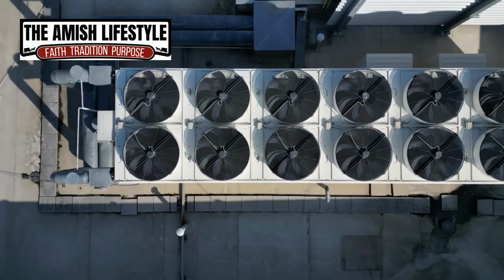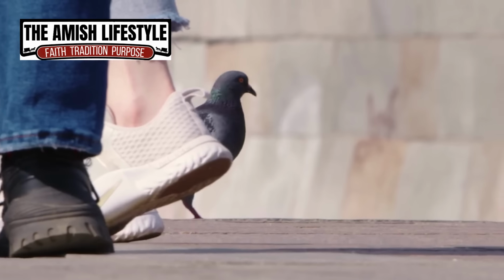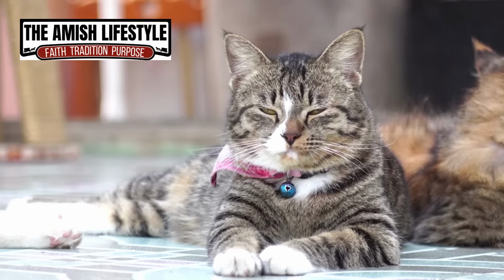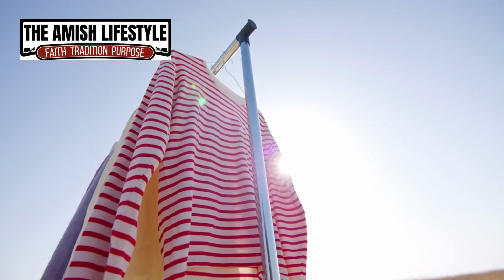So if you're stuck in a hot room this summer, remember, sometimes the best cooling system isn't mechanical. It's behavioural. Move less. Wear more, but the right kind. Drink water, sleep low, eat cool. You don't need AC to survive the heat. You just need to think like the Amish.